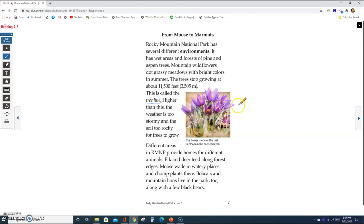You have a mountain. There's your mountain. Let me make my mountain over here. We have my mountain, and up here is the tree line.